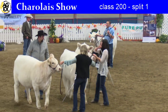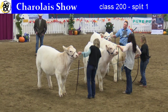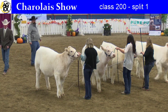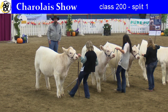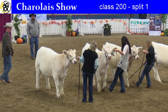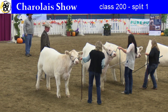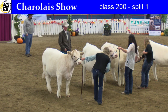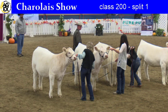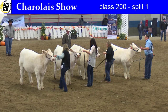High Bluff Cabana 61G, it's a High Bluff Casanova 13C, and High Bluff Triumph 113B. Entry number 481 is a scratch. Entry, exhibitor number 113, High Bluff Buster 35G, a High Bluff Zora 1Z and a High Bluff Buster 33C cow.